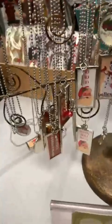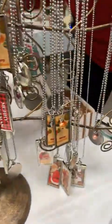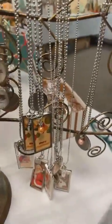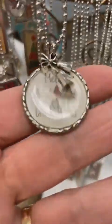And you know what? I love Christmas jewelry or holiday jewelry. It's just fun, and it makes me feel happy. And these are all amazing. They have archival printed messages in them, and you're just going to love them.